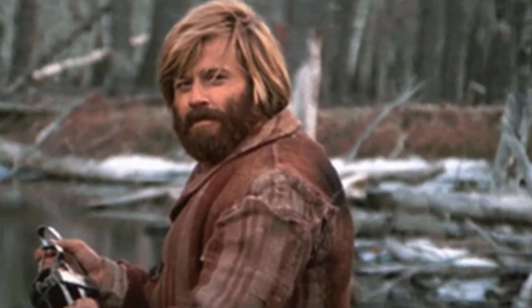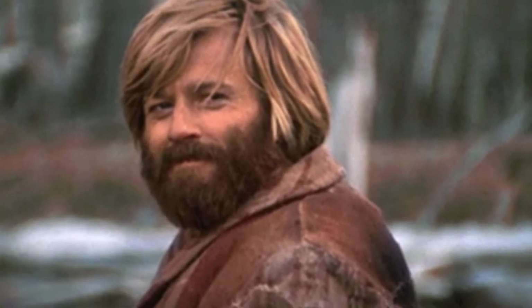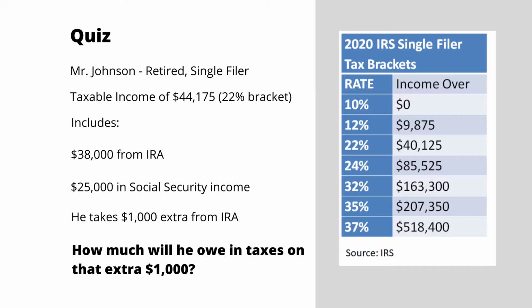Here's a tax quiz. Mr. Johnson's newly retired, he's happy, and he's a single tax filer. He wants to go on a fishing trip. He has taxable income of $44,000, which puts him in the 22% tax bracket.